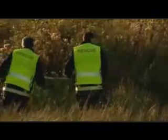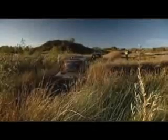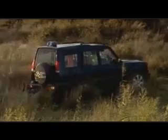Oh, no! In the end, we had to be pulled free by a decadent capitalist Land Rover.